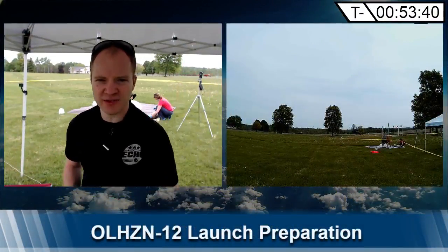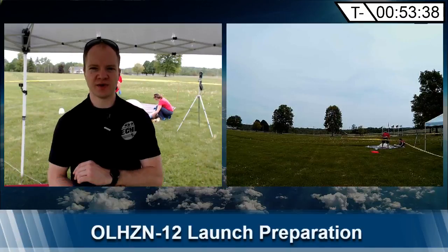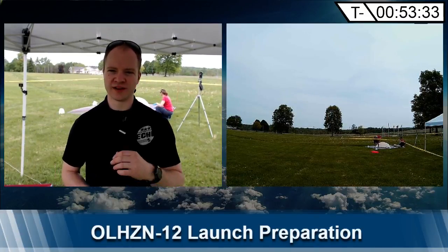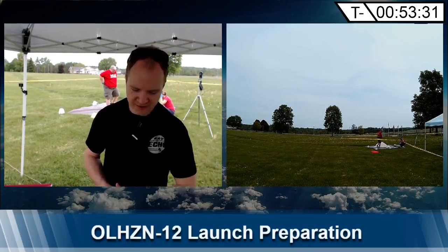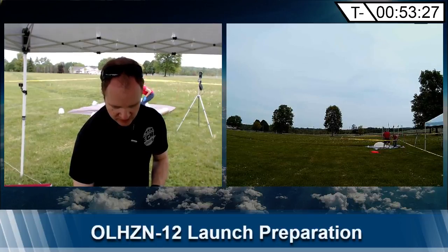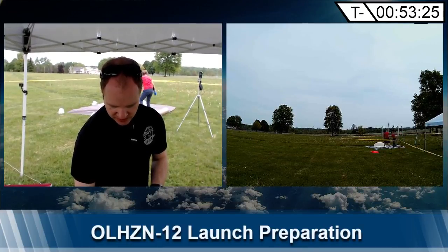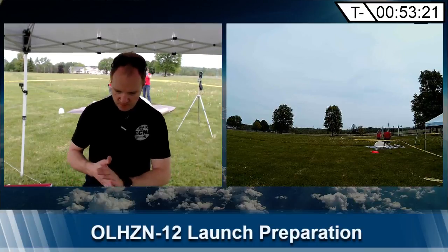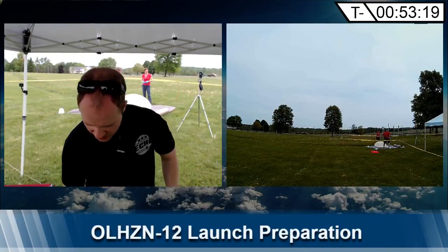So there's our heat map that we're looking at for today. I'll try to keep it on this other view, so you might get a better picture of the balloon as it's being filled over on the far side of that shot. Let's see. Pull our comments back up here.